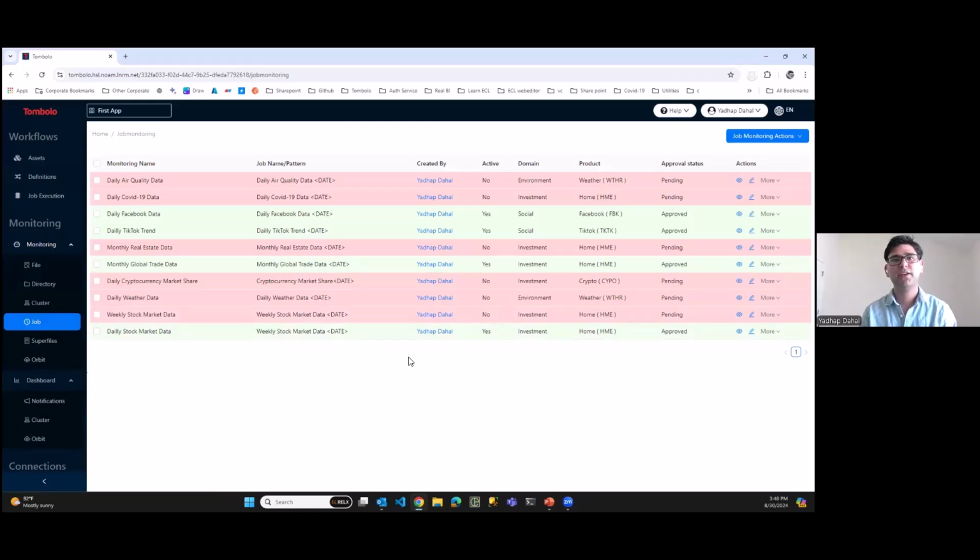So in this page, what you're seeing right now is a list of job monitorings already configured. For this demo, I configured about 10 monitorings. And as you can see, some of these monitorings are color coded. Some of them are red and some of them are green in color. The red ones indicate that these job monitorings are not running. It could be because these monitorings were not approved or they were paused for some reason. Likewise, the green monitorings are the ones that are running currently. They were approved and they were started.